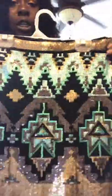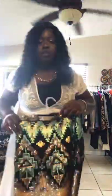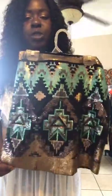Next up, we have a sequin skirt, but it does stretch. It has a lot of stretch. It's a size small. This is the front. This is the back. And this ships for $25.